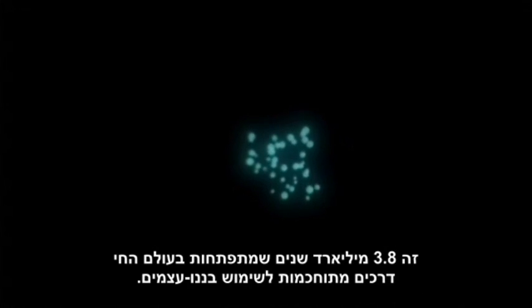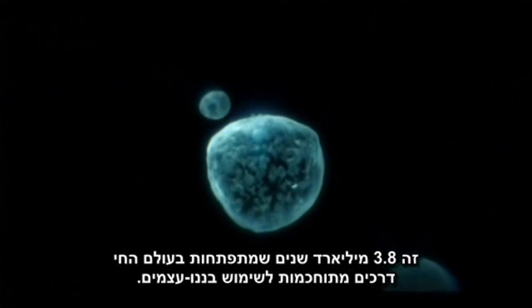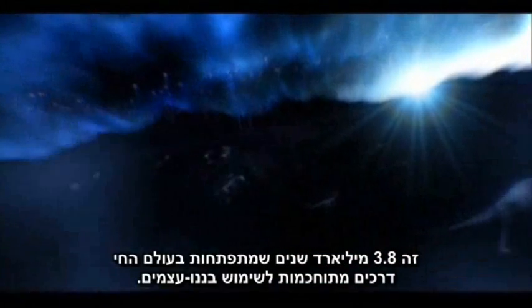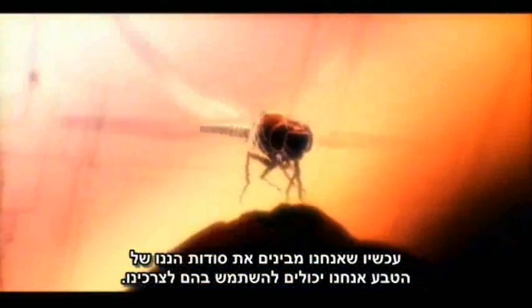Life has spent 3.8 billion years finding clever ways to use the nanoscale. Now we can understand nature's nano secrets. We can use them for ourselves.